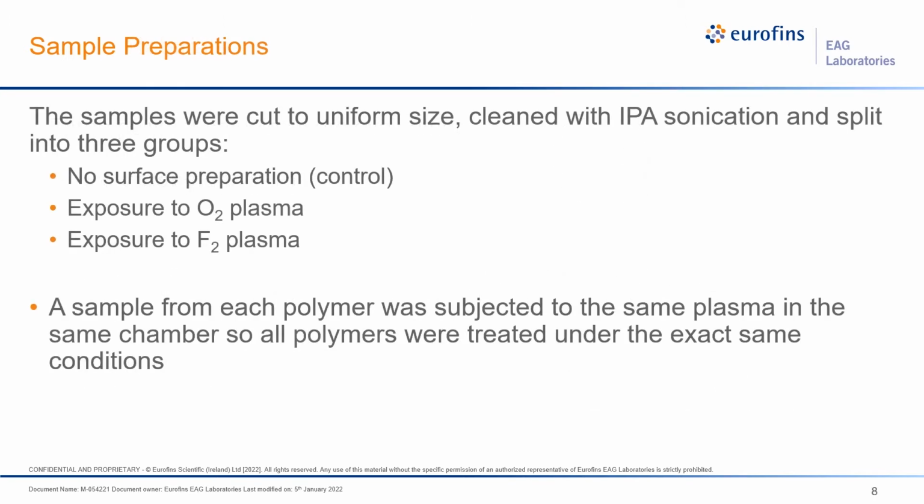What we did is we basically took the bars they had sent us of these polymers and cut them down to uniform sizes, and we split them into 3 groups. The first group was cleaned, but had no other surface preparation. The second we exposed to an oxygen plasma, and the third set we exposed to a fluorine plasma. They were all put in at the same time. So we ran the oxygen plasma one time with all 3 different polymers in it, so they had the exact same conditions. And we repeated that for the fluorine.